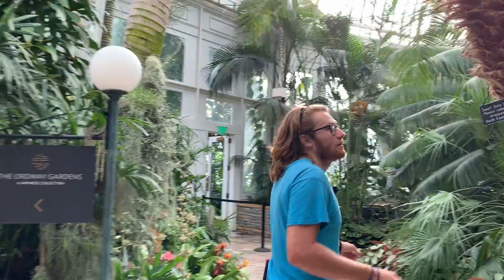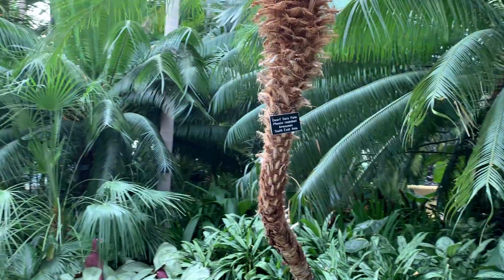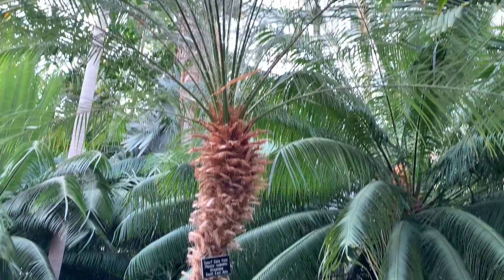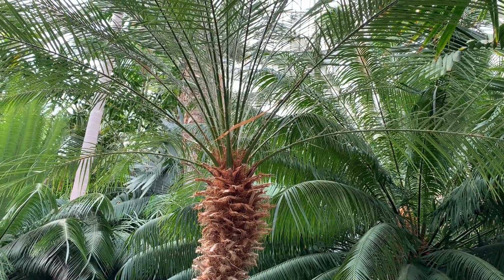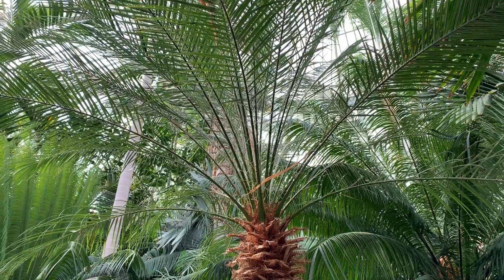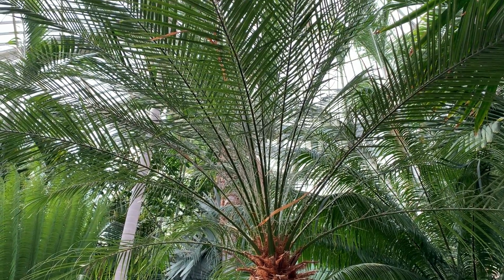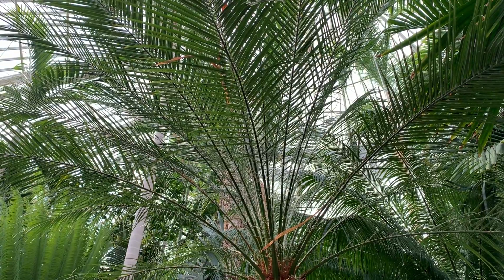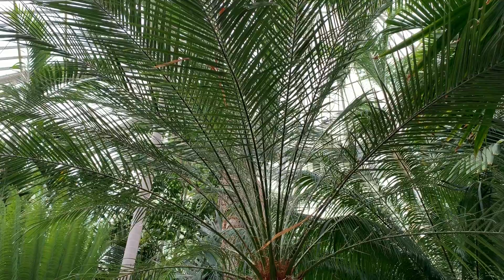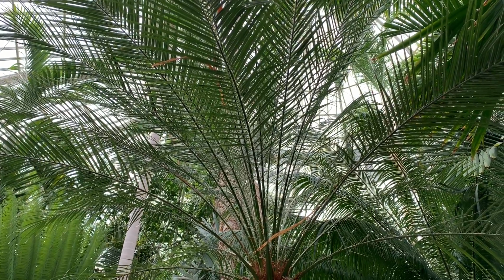This guy right here is our dwarf date palm. There's quite a few different kinds of dates. We have several. They're really beautiful palms. They're often planted as landscape plants. They grow in the Middle East a lot of times, and they're a super important food crop. They like arid conditions. You can grow them in some spots in California and Florida and places like that. So this is the dwarf date palm here.